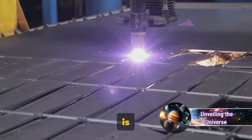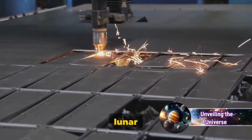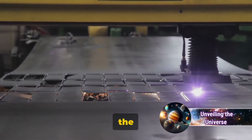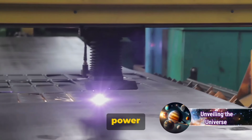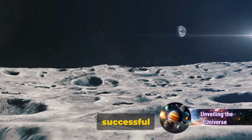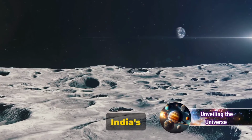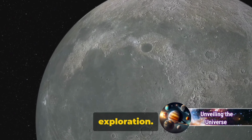This momentous event is more than a single achievement. It is a gateway to the future of lunar exploration. Imagine a future where we can pinpoint the exact location of any object on the Moon's surface, thanks to the power of laser technology. The successful contact between NASA's Lunar Reconnaissance Orbiter and India's Vikram lander has potentially opened up a new era in space exploration.